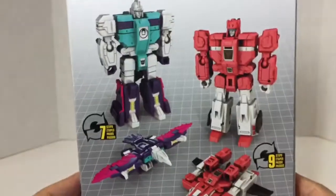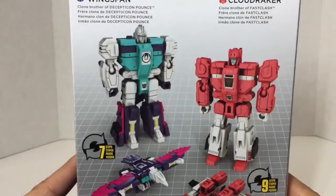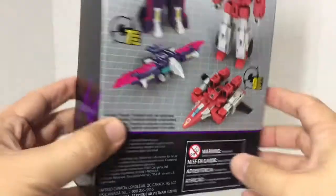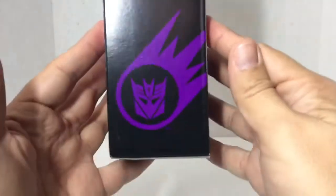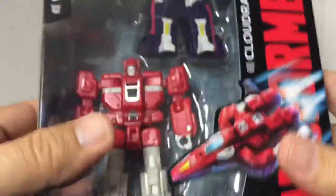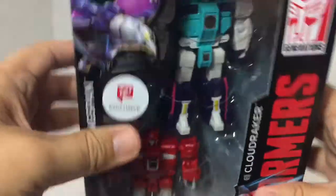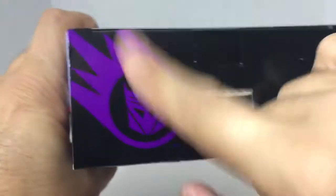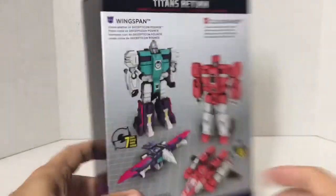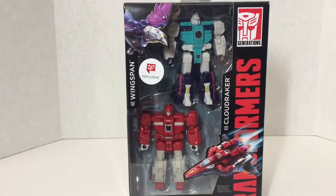I was really surprised at how similar the transformations were to G1, and I'll get into that later. Nice Decepticon logo here on the side. We have a bunch of writing on the bottom, where it's made, all the other little stuff. There's the barcode if you want to search for it, or have someone search for it at Walgreens for you. Up top, nothing, just a Decepticon logo. And that's it for the packaging. So let me get these guys out and I'll be right back.